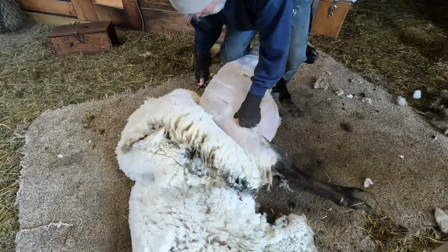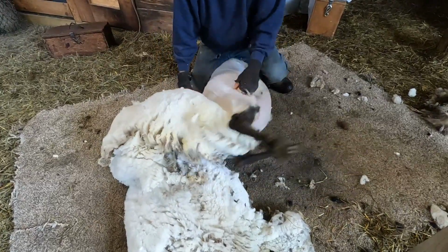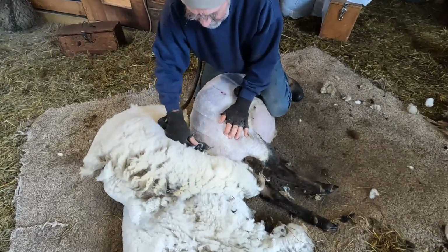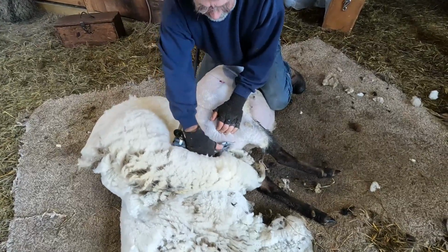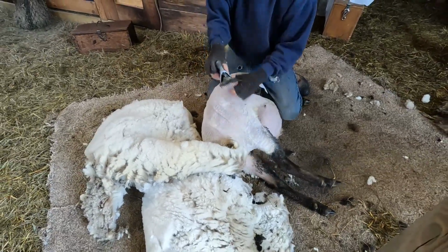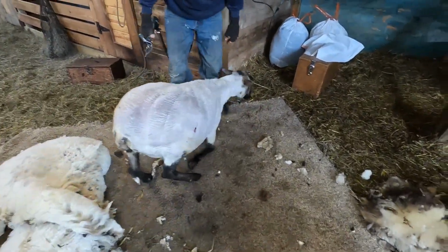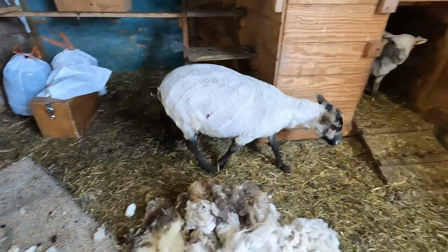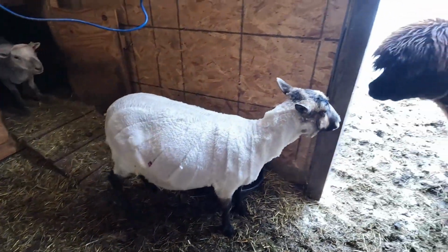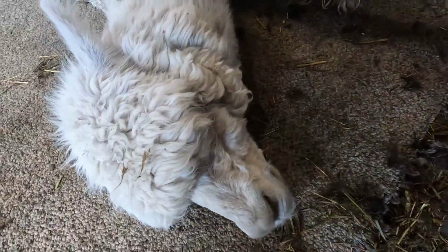Finishing up here. Almost done, Oscar. He's definitely going to be a little lighter on his feet, that's for sure, after this. And here is our brand new sheep. Oscar just went to Linus like, I know what it feels like. He's going to Bo. You're next. Well, actually, we're going to Loki.